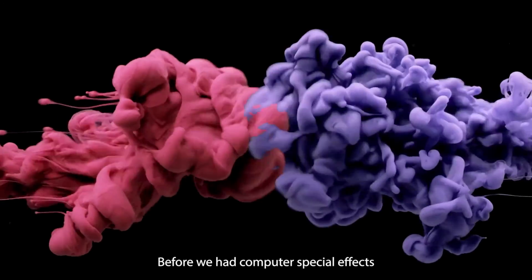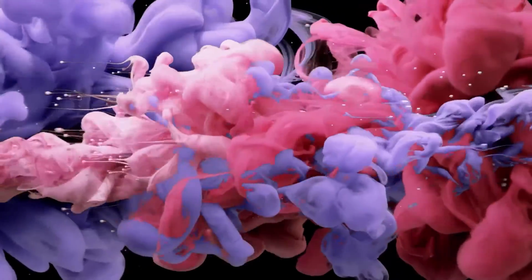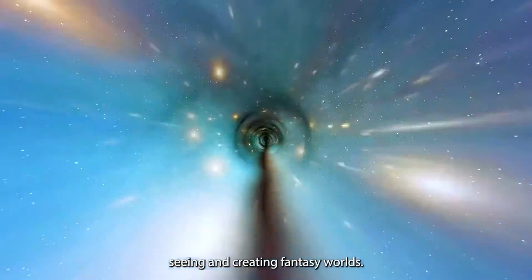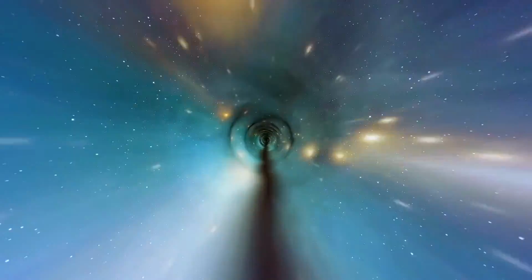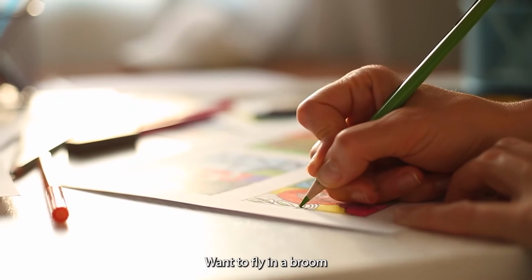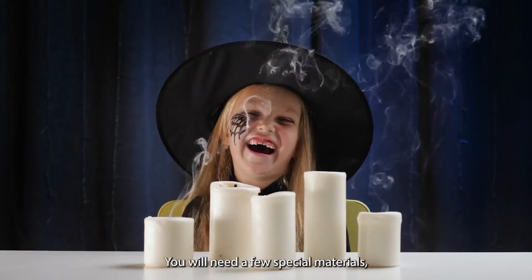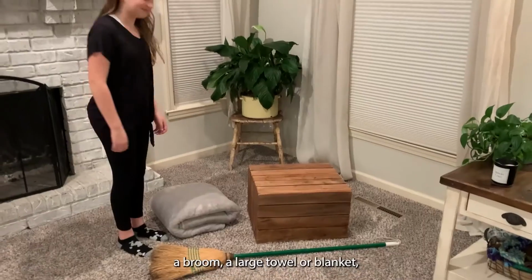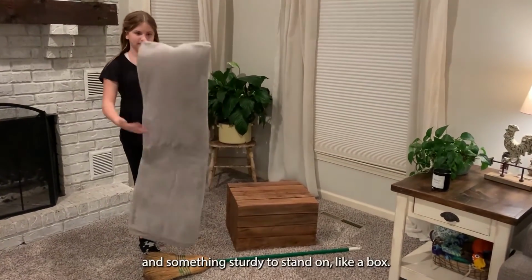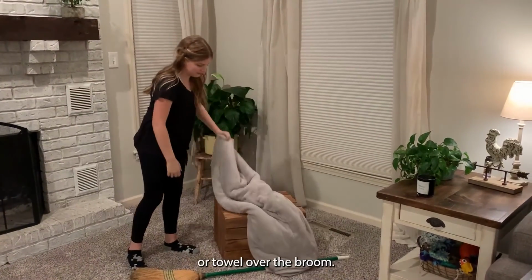Before we had computer special effects that allow people to see movies on flying broomsticks, optical illusions were important in creating the fantasy worlds. Here are some illusions that you can try at home. Want to fly on a broom like a wicked witch or maybe a young wizard? You will need a few special materials: a broom, a large towel or blanket, and something sturdy to stand on, like a box. Start by putting the blanket or towel over the broom.